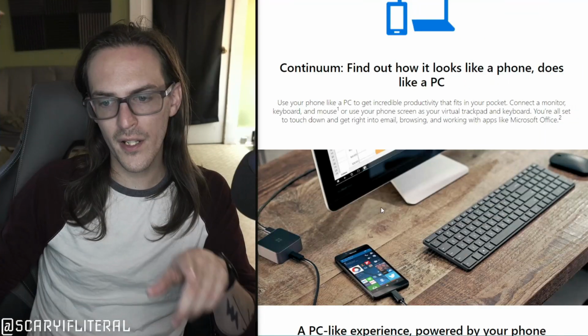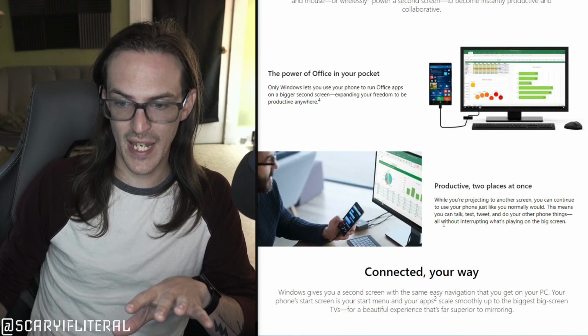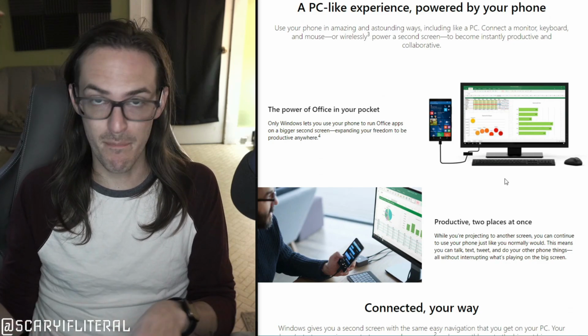Well, if you've ever heard of, or if you can remember, Continuum for Windows Phone, that's what I'm talking about. Because there are a few manufacturers that have an equivalent to something like that, like Samsung, like Xiaomi. If you don't know what I am talking about, Continuum was a thing where you could plug your Windows Phone into a dongle, and it would then allow you to essentially have a Windows-style desktop environment on a monitor with a mouse and a keyboard.